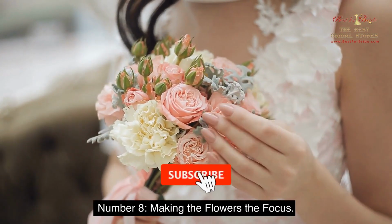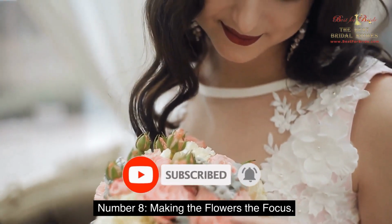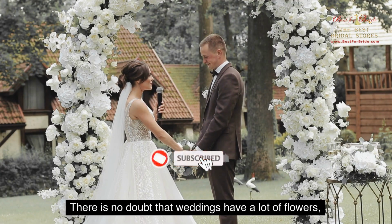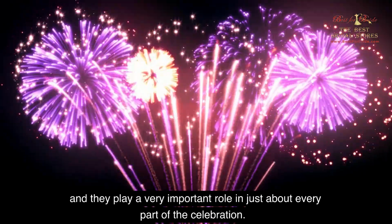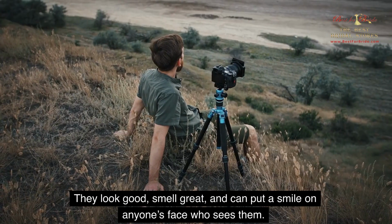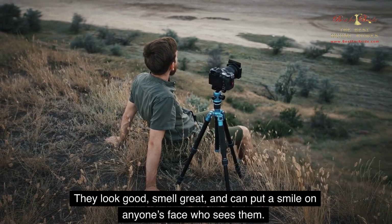Number 8. Making the flowers the focus. There is no doubt that weddings have a lot of flowers. And they play a very important role in just about every part of the celebration. They look good, smell great, and can put a smile on anyone's face who sees them.